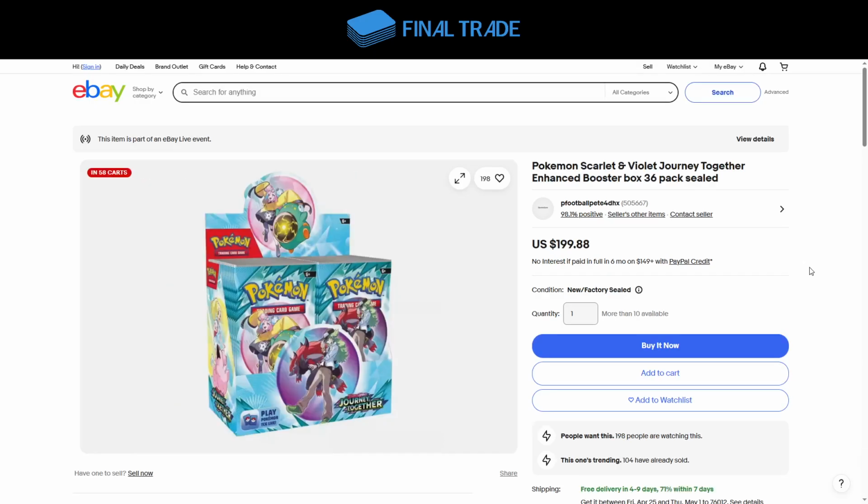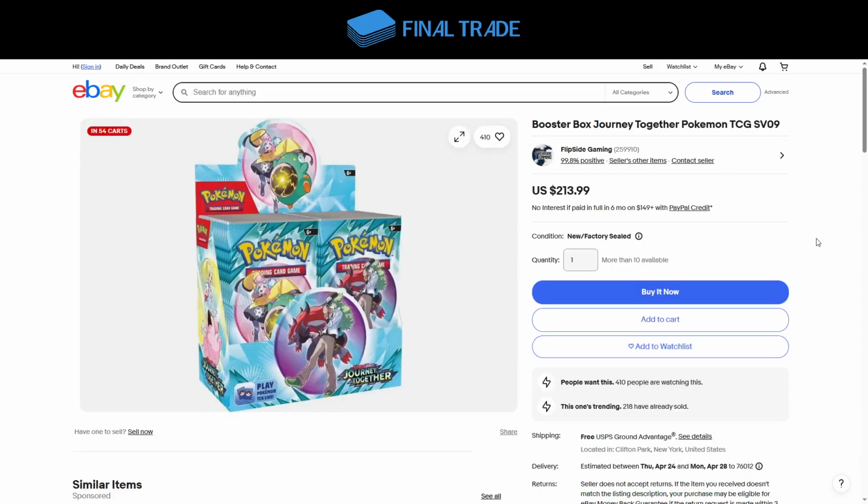Second up, Journey Together, $199.88, $200. We're going to look at the price history in just a minute on this over on TCG Player, but yes, $200, there's about 20 boxes left. There were about 50 last night when I told my patrons about it, so you should probably get in on it before it sells out here. And if by the time you see this video it's sold out, there's a second vendor on eBay at $214. The rest of the market is around $230, $235, both on eBay and TCG Player.